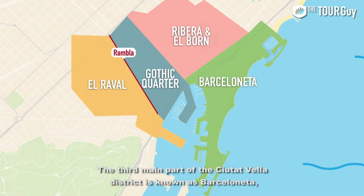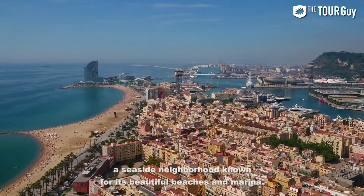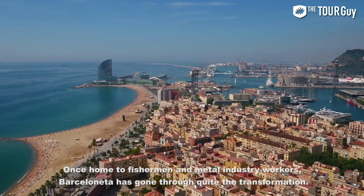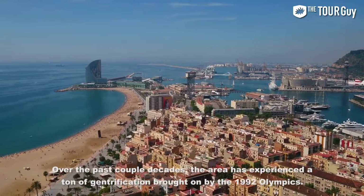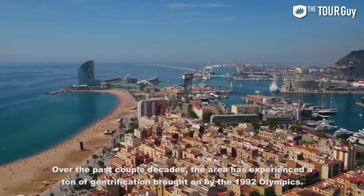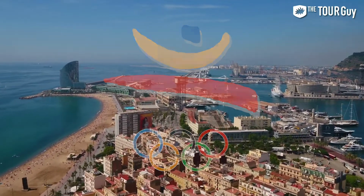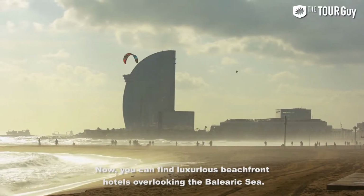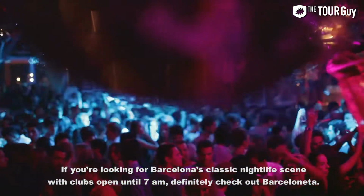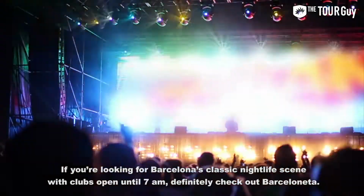The third main part of Ciutat Vella district is known as Barceloneta, a seaside neighborhood known for its beautiful beaches and marina. Once home to fishermen and metal industry workers, Barceloneta has gone through quite the transformation. Over the past couple decades, the area has experienced a ton of gentrification brought on by the 1992 Olympics. Now you can find luxurious beachfront hotels overlooking the Balearic Sea. If you're looking for Barcelona's classic nightlife scene with clubs open up to 7 a.m., definitely check out Barceloneta.